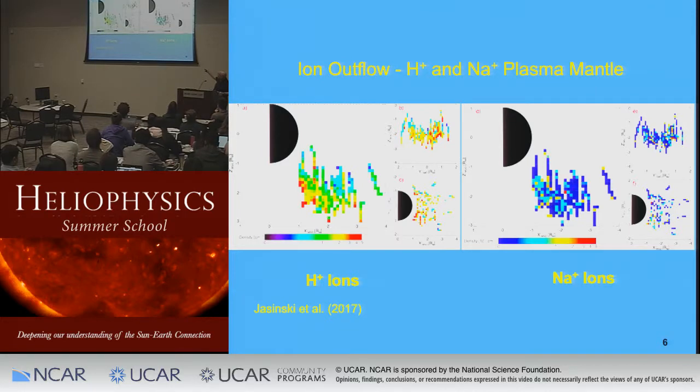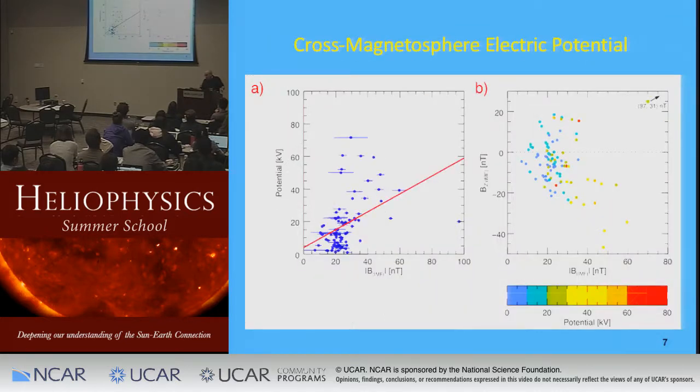But these guys E cross B drift towards the center here as a result of the dawn-to-dusk electric field that's imposed upon the magnetosphere by the solar wind and all of this reconnection. So for each of our traversals of the plasma mantle, we could infer an electric field, which was causing the plasma in the mantle to E cross B drift towards the equatorial plane. And from our knowledge of the width of the tail, we can calculate a cross-tail potential drop. Just looking at conditions in the solar wind, we sort of expect most of the time to be like here at, say, 15 to 30 kilovolts. And the data certainly support that.